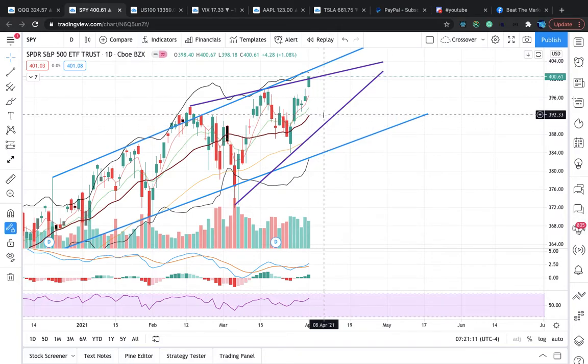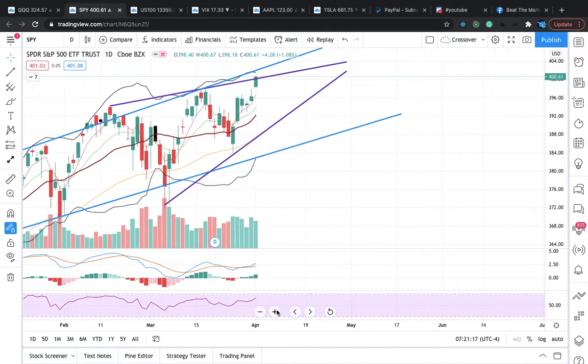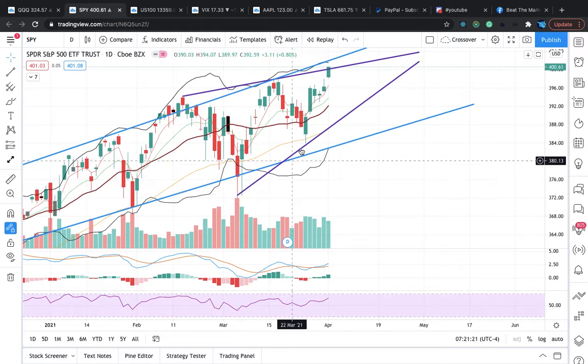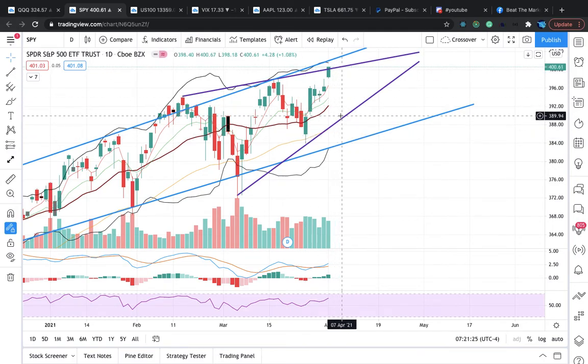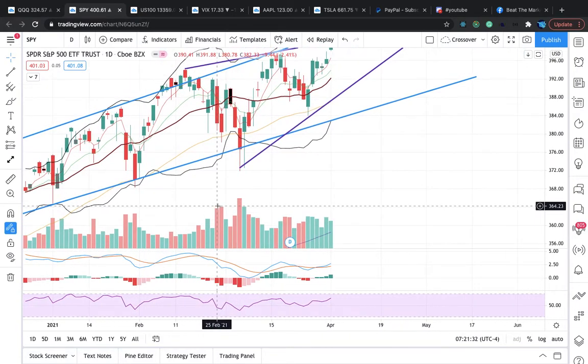Okay, guys. If we break below the 20, we could drop all the way down to this. We have this support line. It started back from March. It was tested back March 25th. So it could get tested again here around 389. We also have this megaphone pattern right here. Top, you see the megaphone? Let me make it a little smaller.